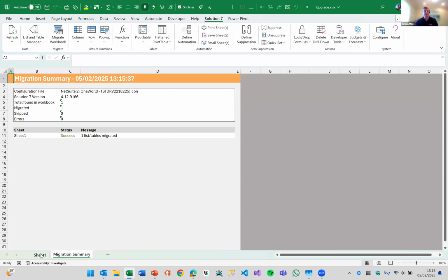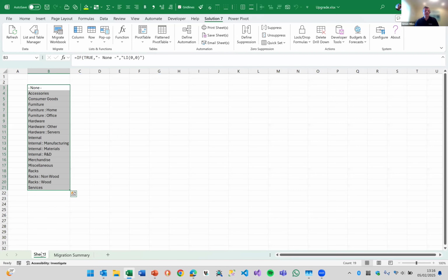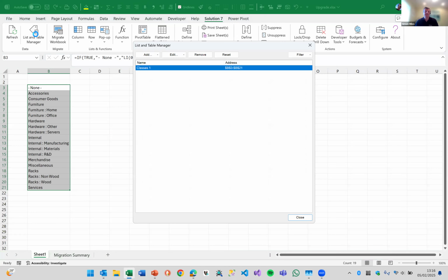And if there were any problems between us, we can try and troubleshoot and get those lists and tables migrated across. So I did say it was very unspectacular, because what was a series of screens and buttons is now literally just a button, and all you have to do is say yes. Once you've migrated, you've then got full access to the software in terms of going through the regular list and table manager, and you can see now that's not showing it in red. We don't have the migration warning or anything like that. So super easy.